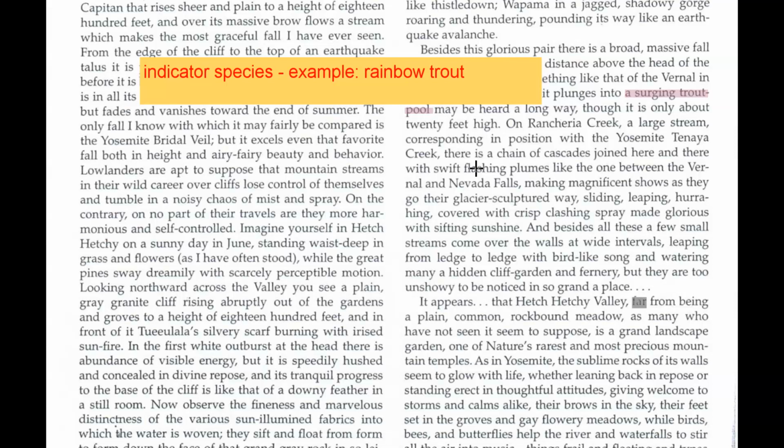And so, for example, if you're visiting an area and there is a stream or pool with rainbow trout, you can conclude that the water is clean and the quality of water is extremely high. Now, if you came to the same creek or lake later and you didn't see rainbow trout anymore, you could assume that the water was polluted. So that's why rainbow trout is an example of an indicator species.